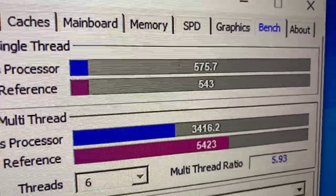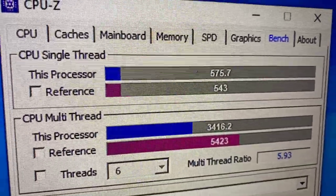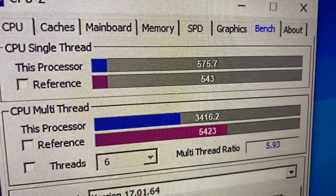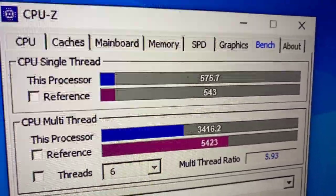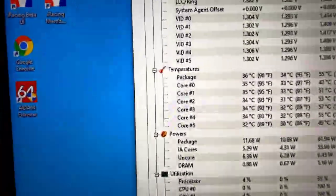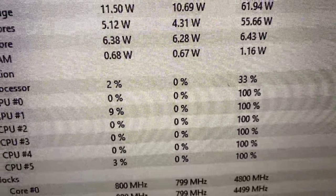Okay. Now the 9900K, it'll advertise 5.0 turbo, but don't believe that. That's 5.0 if you're web browsing. If you're running iRacing, it's going to drop to 4.7 on all cores. All right, so I got this out here to show the temperatures and whatnot.